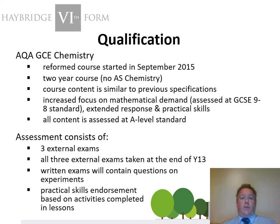At Heybridge, we follow the AQA Exam Board specification for A-level chemistry, which was introduced in September 2015. We offer the full 2-year A-level chemistry course and do not offer AS chemistry as a standalone qualification. The content of the reformed A-level course that we offer is similar to that in the legacy specifications, but has an increased focus on a number of skills.